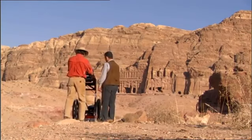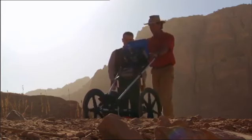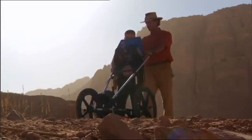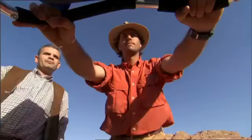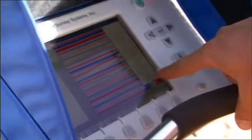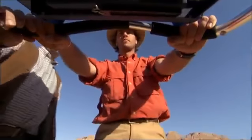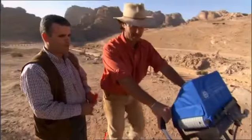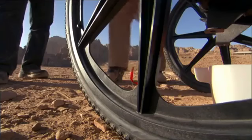Bilal allows me to operate the GPR and instructs me to watch for any peaks on the radar screen. They'll indicate a solid formation underground. Normal speed. What if I hit a rock? Within seconds of pushing the device, I see something on the screen. Right there. Right? Right there was one. Bilal tells me the strength of the peak indicates something substantial underground. We mark the location both electronically and physically with a red flag.